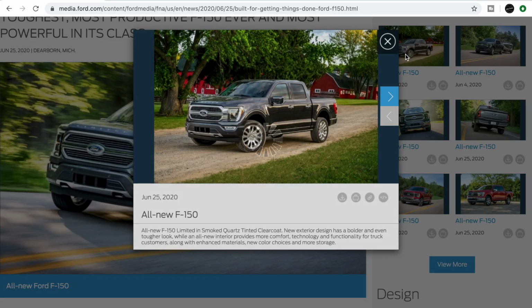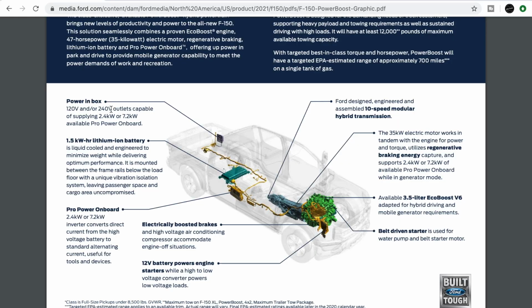Ford just released the press kit on the 2021 F150. It's got a hybrid drivetrain. It's got a desk on the inside. It's got like a 12-inch screen. It can go 700 miles on a tank of gas. Let's check it out. All right, guys.